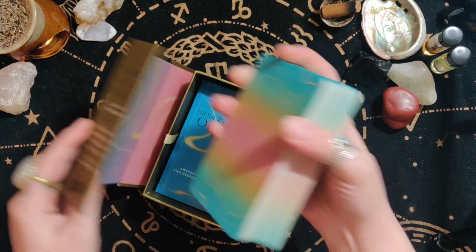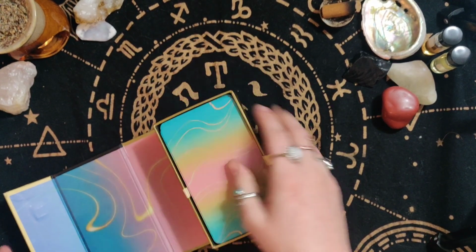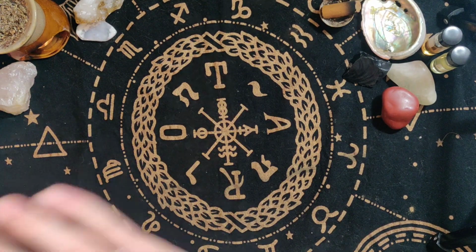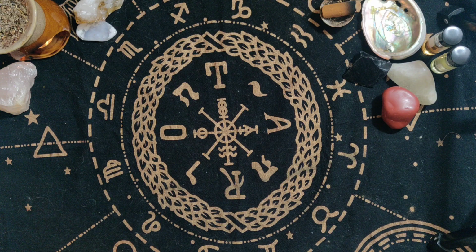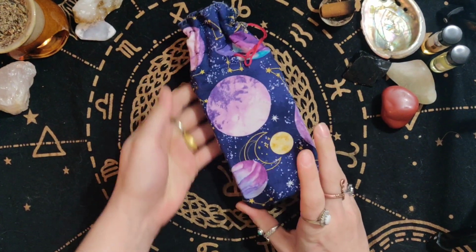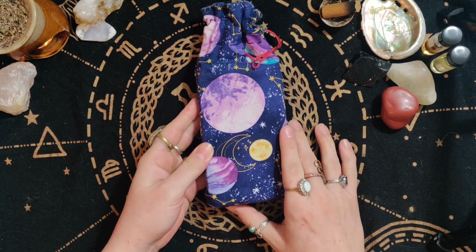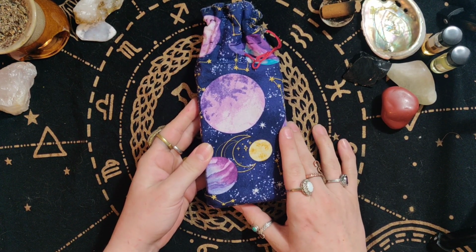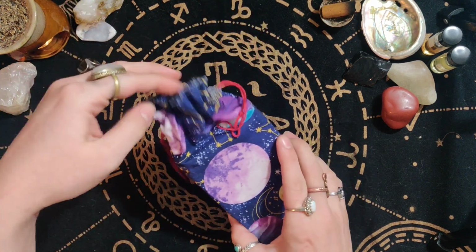The next one I'm going to talk about was part of a double impulse purchase. Wait, no. I was about to skip one. Before we can move on to the double impulse purchase, let's talk about this bad boy. This is the Tantric Dakini. If you hear sounds, that is my kitten. He is playing on my chair. This is the Tantric Dakini.